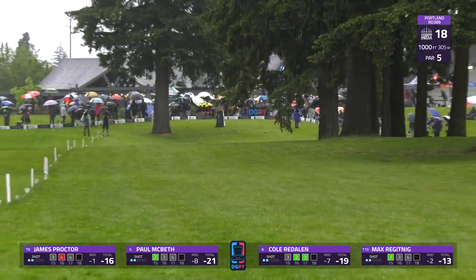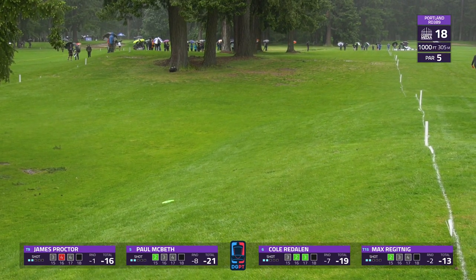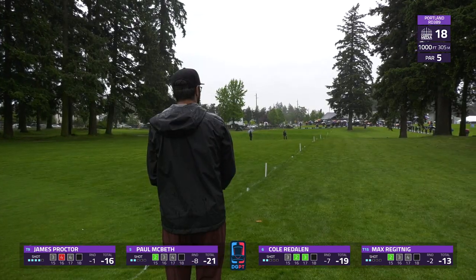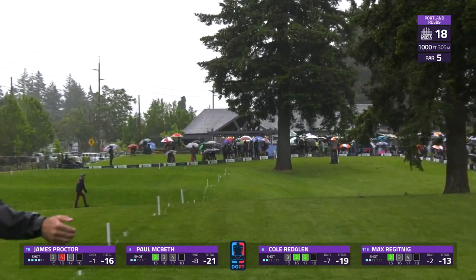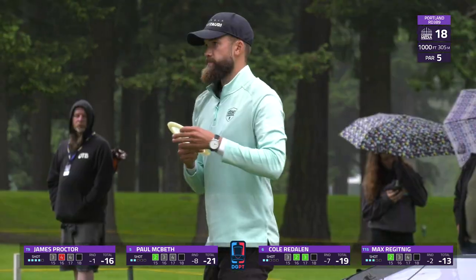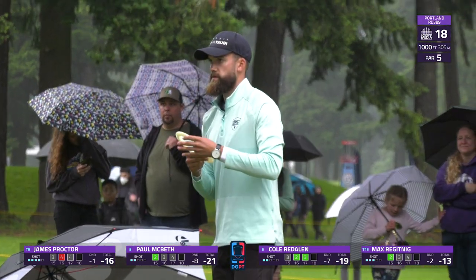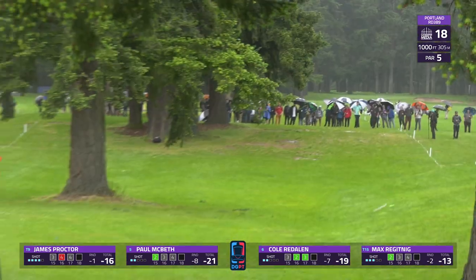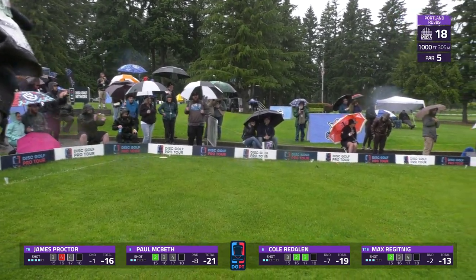And what a beautiful backhand from Cole. He's looking potentially at a long eagle bid here on hole 18. At the very least, an easy upshot for birdie. So you see Proctor. Very nice shot to get him in the circle. Looking to recover. Forehand here from Max will also get him. Oh, actually skips near the basket and rolls towards the back OB, but does stay in.